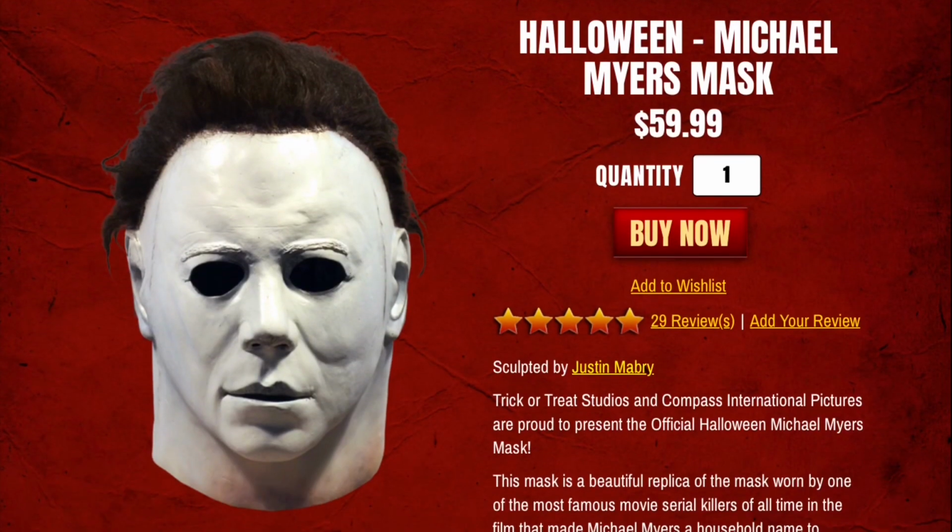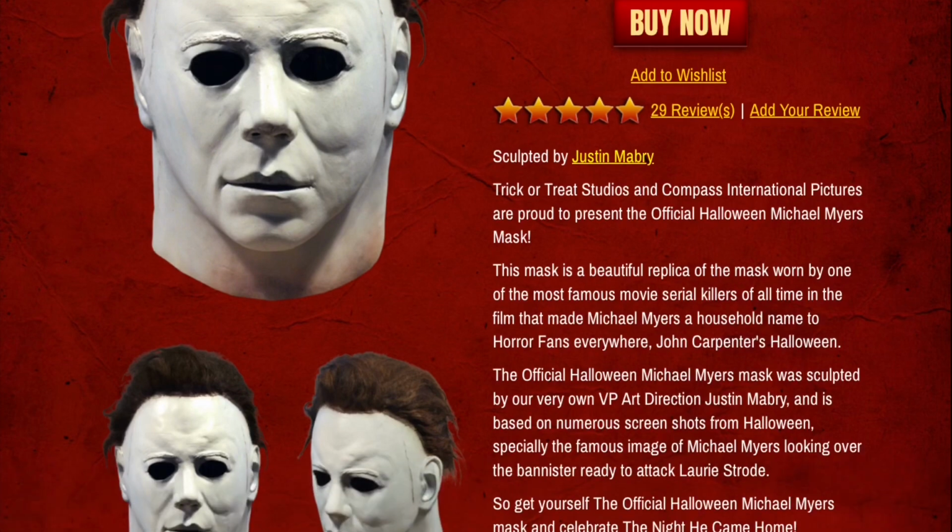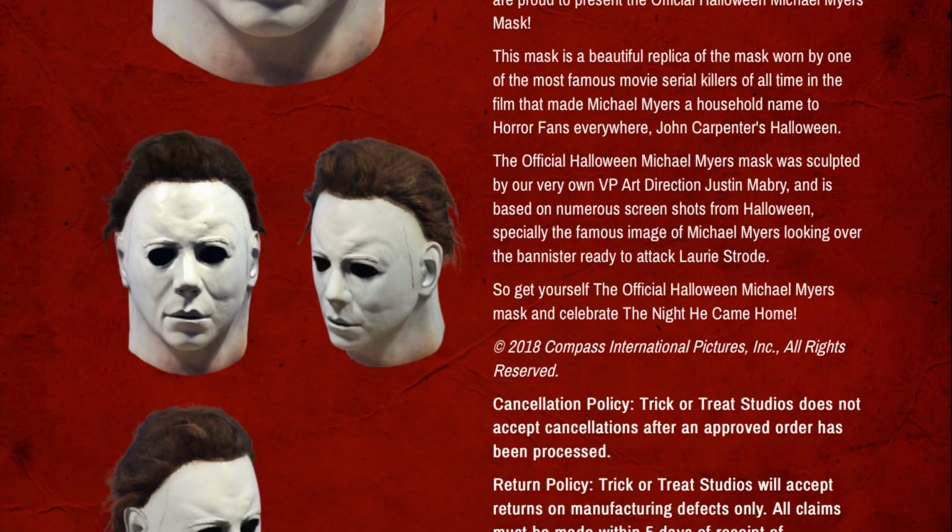This is the original Myers mask from the classic Halloween film. This was sculpted by Justin Mabry, who is basically the president of the art department at Trick or Treat Studios. He does a lot of the Myers masks, but I think this might be one of their best. I really like the 2018 Myers, and I also enjoyed some of the other ones, like 2. The 4 one looks pretty good. I have the 6 one, but I'm not big into that movie.